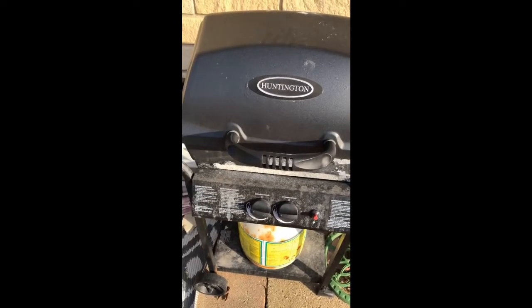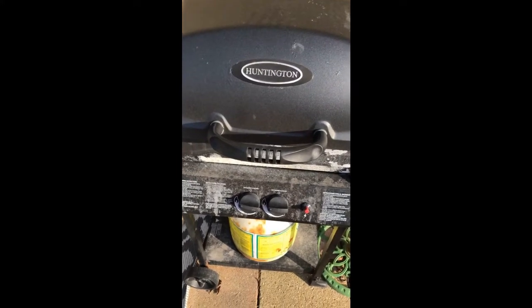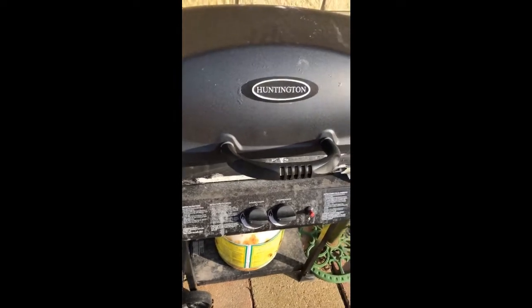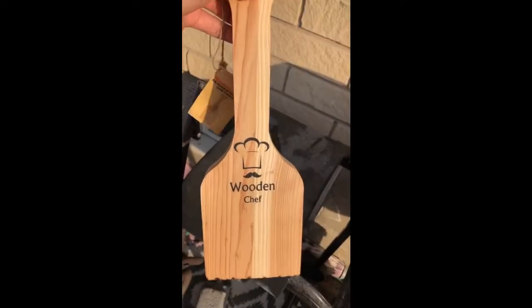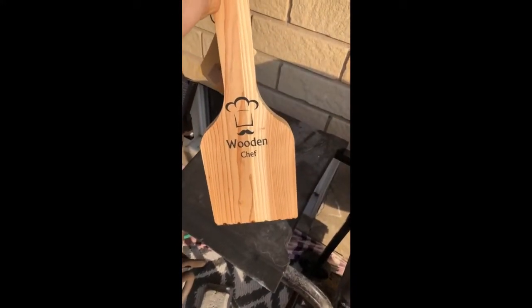Firing up the grill. It's grilling season. Once again, we're gonna have some grilled chicken tonight with a baked potato and veggies. This is gonna be good. And I'm using my new Home Chef grill cleaner that I got from my aunt.